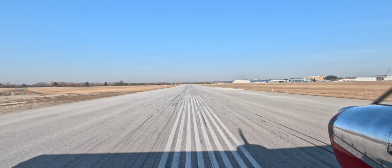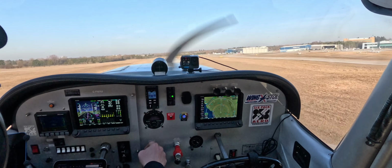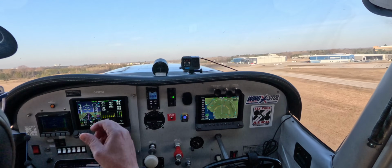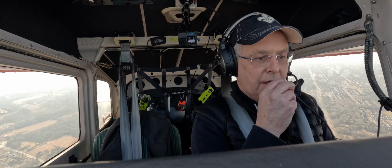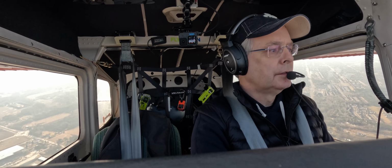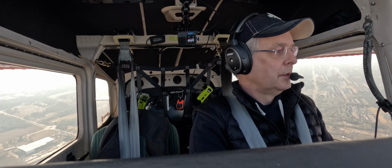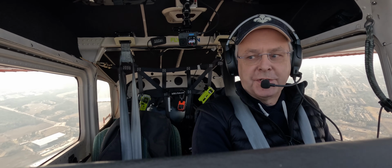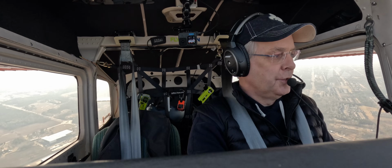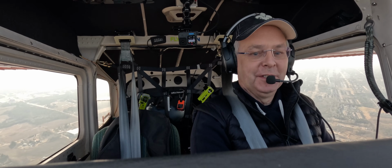Airspeed's alive. So for those who are interested, on the climb out, 66 miles an hour, and we're climbing at 900 feet per minute. Not bad for an old 172. Outside air temperature is 10 degrees, and I do have a quartering headwind. All of those things matter, definitely.